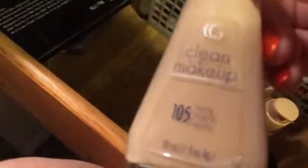And that was like my favorite foundation for a while. I used like 2 or 3 of these before I decided to try something different. Another one from Almay back here, which I haven't tried yet, either of the Almay. Then I've got a CoverGirl Clean Makeup that I haven't tried either.